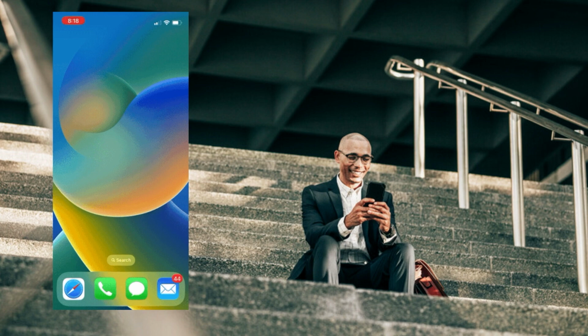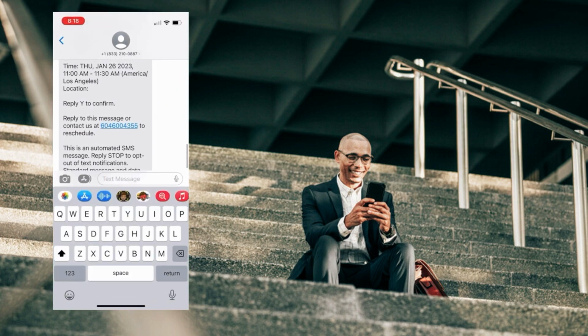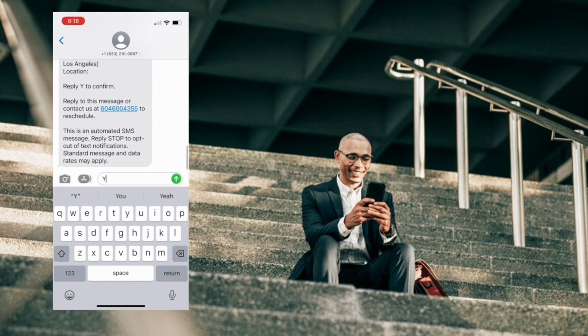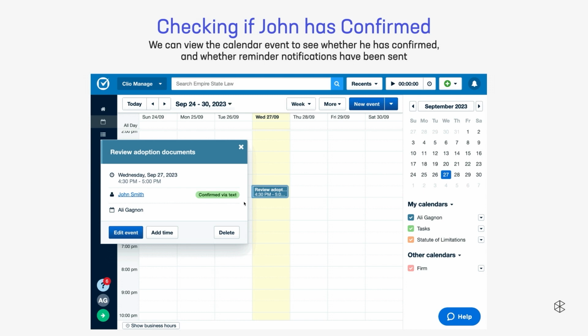And as we see here, John is going to receive that text inviting him to the event, and he can also type to confirm. And if he did confirm, we can simply go back in Clio Manage and keep track of that by going to the calendar, clicking the event, and it's going to show whether or not he confirmed.